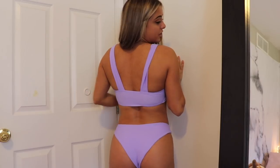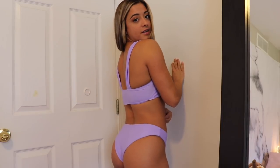Here is the next suit. I really like this one as well. It fits pretty good. The bottoms are like perfect on me. The top is good too. The straps are a little bit big, but it's nothing I can't handle. This color is so freaking pretty. Oh my gosh, I love lavender. These bottoms are really cheeky as well, as you can see, my butt is definitely there. Still not a thong, so I'm happy with it.